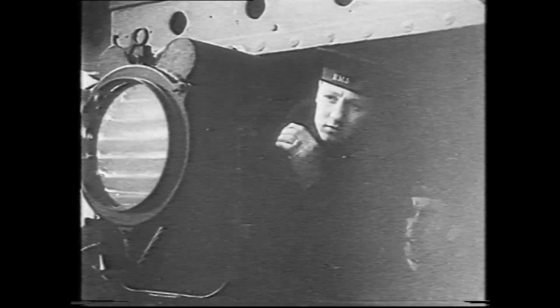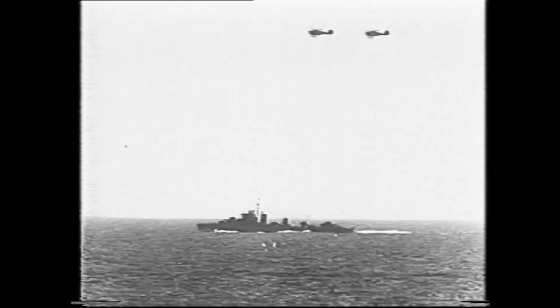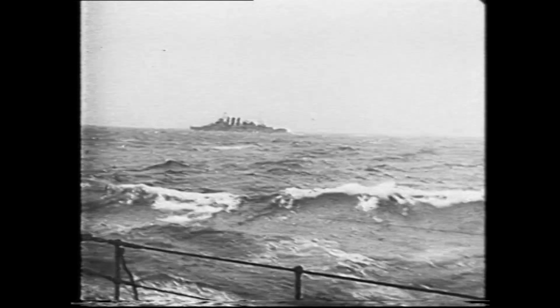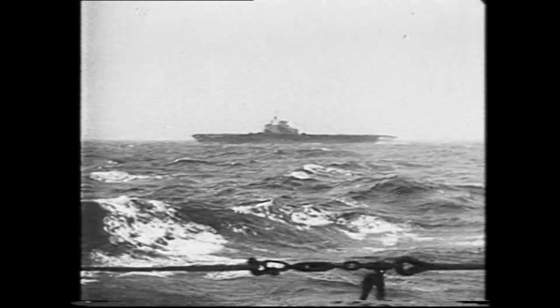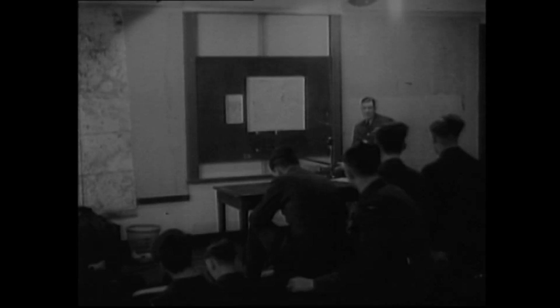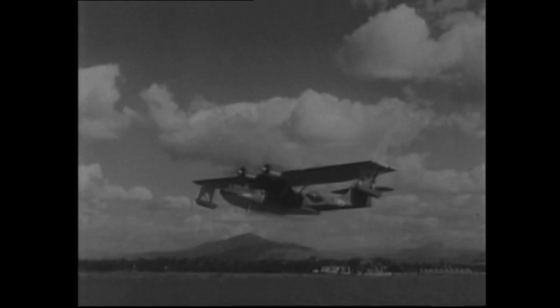Later that day, Bismarck was attacked by aircraft from the new carrier Victorious. One hit was obtained but caused little damage. The German ships separated and the whereabouts of Bismarck became unknown. But for the British, the hunt was on. Catalinas took off to join in the search.